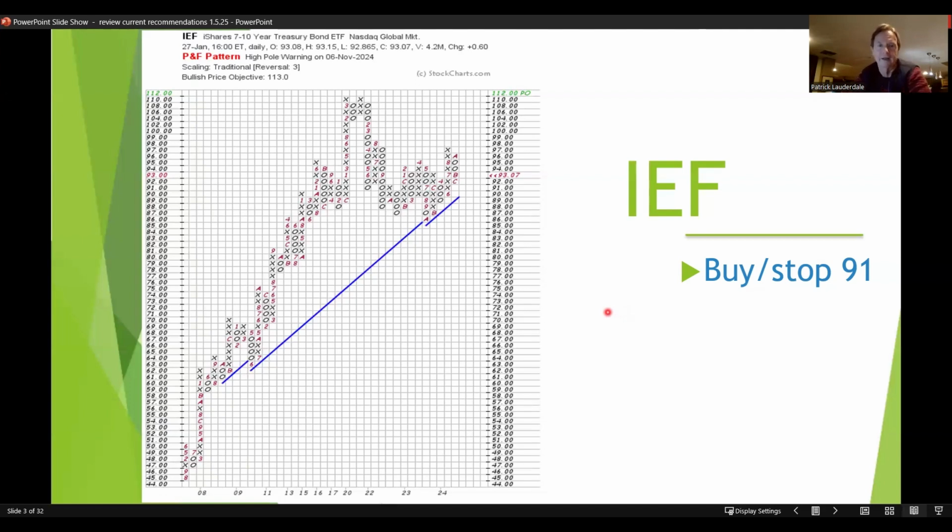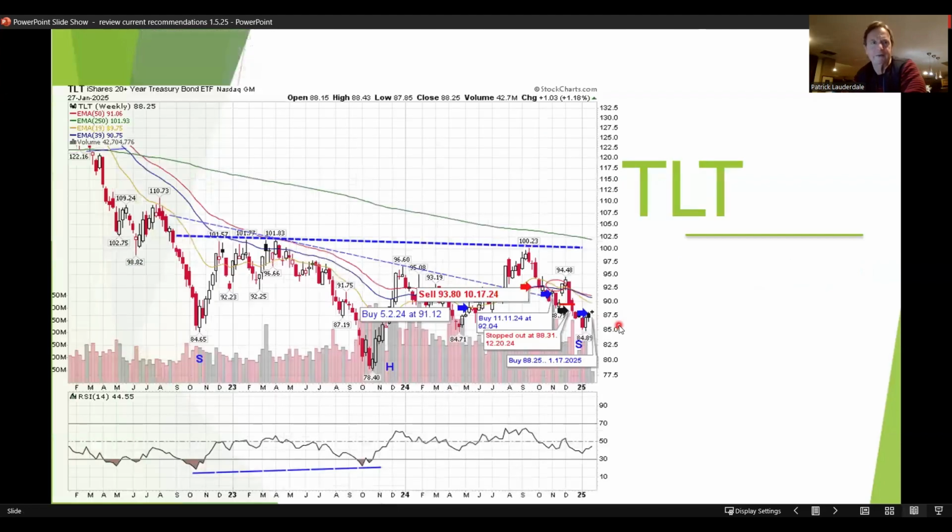So we have the inverse head and shoulders intact. We have the point and figure chart intact with a bullish trend line and the same price projection. So I like all that. And I thought I would give you one other alternative. I talked about TLT. It is shaping up, but it's not there yet. And because it's not a for sure thing, and I don't have a good reward to risk at this point in time, I'm suggesting the less volatile 7 to 10 year IEF.